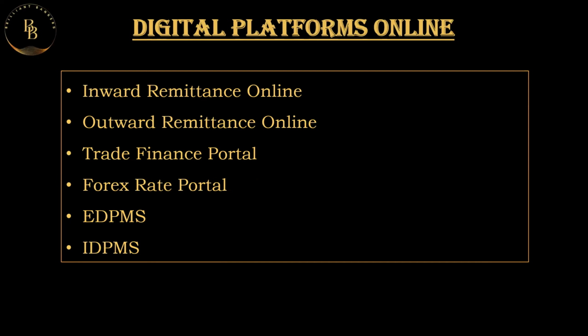NRIs can also get registered on the internet banking platform of the banks and get the login ID and password from the bank, subject to adhering to all the internet guidelines of the bank relating to the registration. To register the receiver's details, bank details of the receiver, we have to keep the receiver informed, book the transaction, and transfer the money.